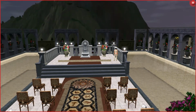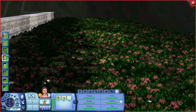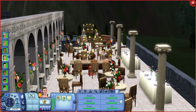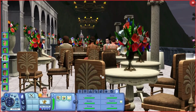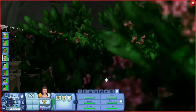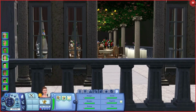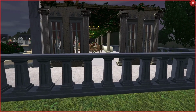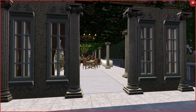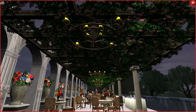And then, what else? Yes, we wanted to take a look over here at these. So we're going to go down, and we're going to angle up. I swear I can do this. There we go. Through the arches one more time. And there is our lovely chandelier.